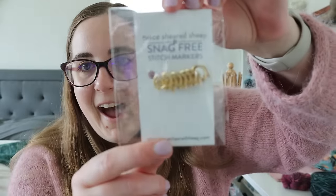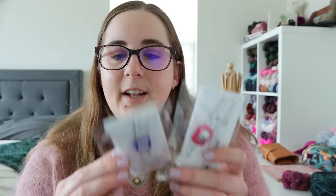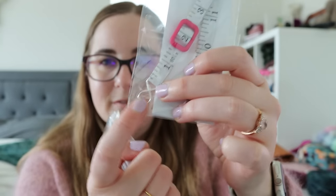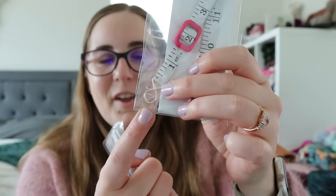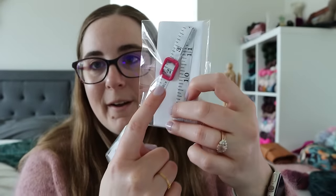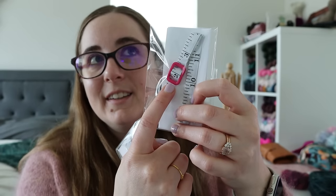I got their cat stitch markers. Those are super cute. And then they got a new type of row counter. It's called the Work Until Measuring Tape. And it's got the row counter, like, stitch marker end that you put on your work. And then it's literally a measuring tape. And you can mark the length that you want to work until.